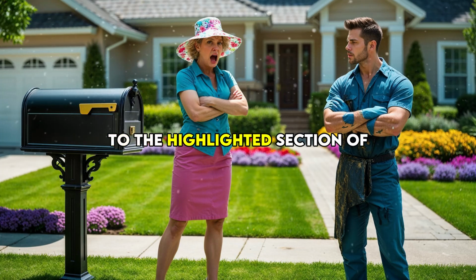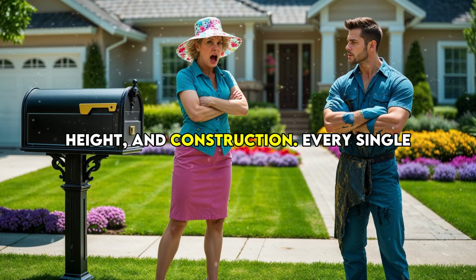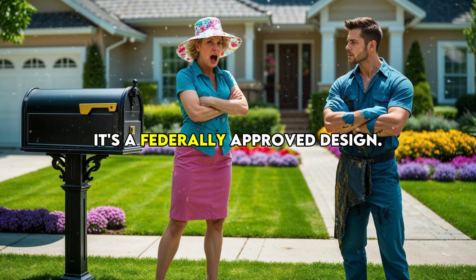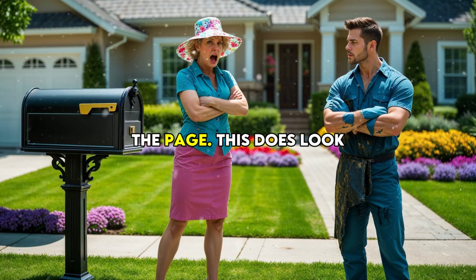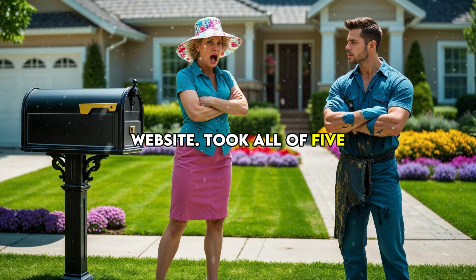I pointed to the highlighted section of the USPS standards. "Right there. It specifies the dimensions, mounting height, and construction. Every single line matches the box I installed. You'll find the product model on the compliance list. It's a federally approved design." Carol leaned forward, squinting at the page. "This does look official. Where did you get it?" "Directly from the USPS website. Took all of 5 minutes."